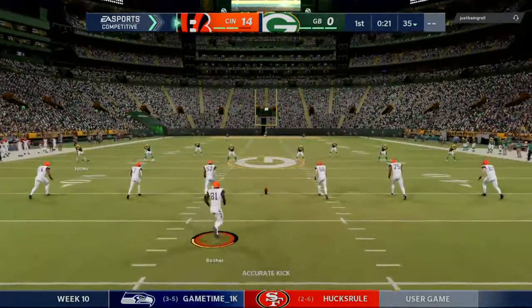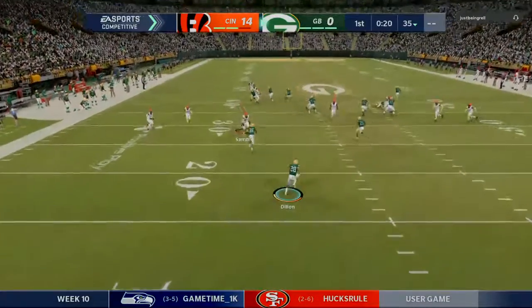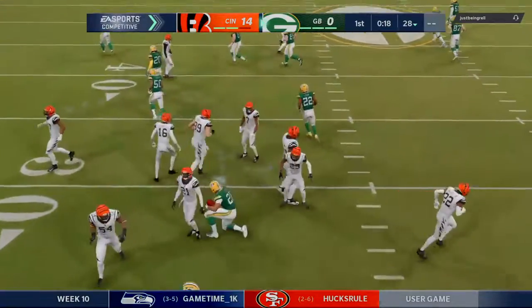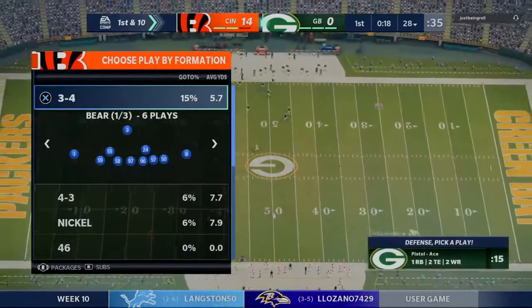Now after the touchdown, it's Bosher to kick it away. Pulls it in at the 13. And able to take it past the 25 and up to the 28-yard line. 10 at their own 28-yard line.